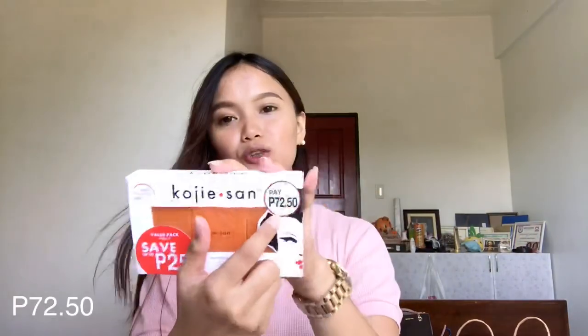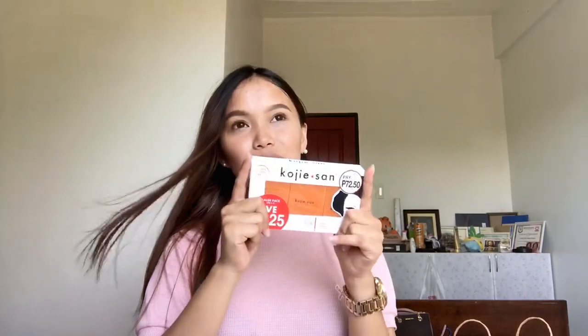Ito. Siyempre, Kojiesan. 3-in-1. So, for 72 and 50 centavos, meron ka ng 3 bars. So, dati na akong gumagamit or na-try ko na siya before, like, in the year 2016. Kaya lang, hindi ko siya nagustuhan dahil kojic nga siya. So, nakaka-dry ng skin. So, tinigil ko.